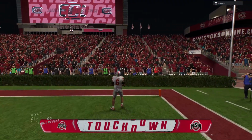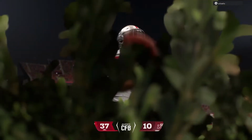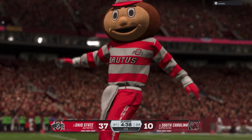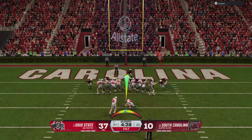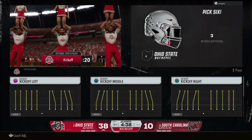Touchdown, Ohio State. The defense takes matters into its own hands. Awesome job by the linebacker there in coverage, reading the quarterback's eyes, spying the QB, knowing where that ball was going to get thrown, and then the ball skills just to pluck it out of the air and take it back for a touchdown. Awesome work. And the extra point will tack another one onto this lead.